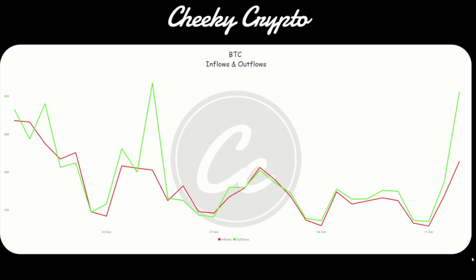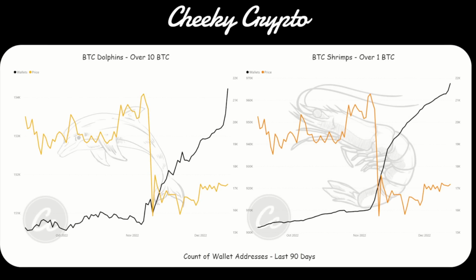I'm sure Chris is investigating what is going on there. But there was definitely a lot of fear, and a lot of people were withdrawing from the exchanges. Again, this is something we talk about quite frequently. Now, in terms of wallets, where's the money coming from? Well, we've definitely seen a huge increase in retail investments, or from retail withdrawing from exchanges more specifically.